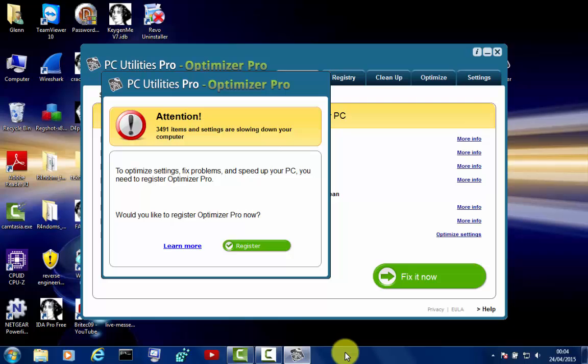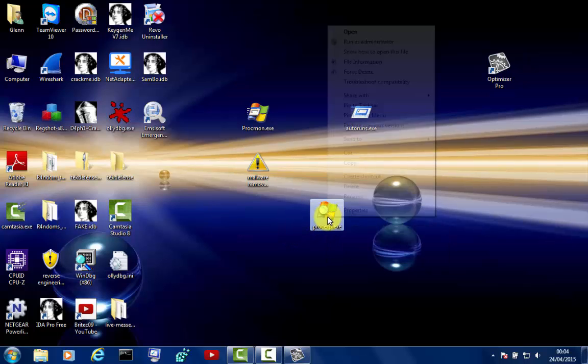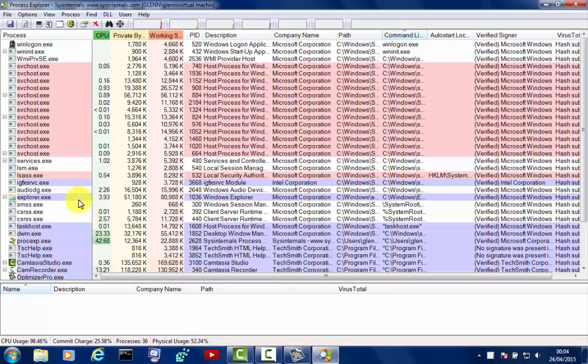So if you go into your taskbar, right click and go into show desktop, that'll instantly get rid of those boxes, but it's still operating in the background. So although you think you've stopped it, you haven't stopped it. It's still operating in the background. And I'm going to use my favourite, Process Explorer, run as administrator. This is a great program from Sysinternals.